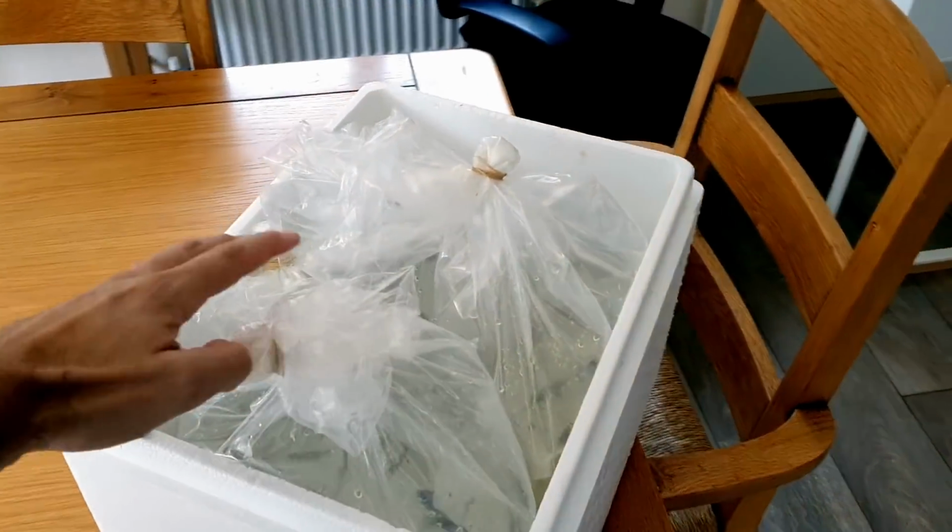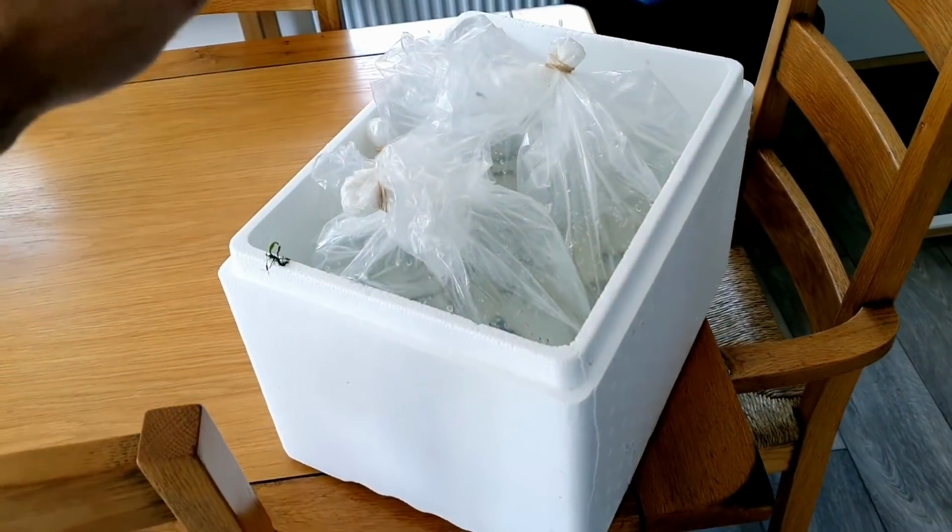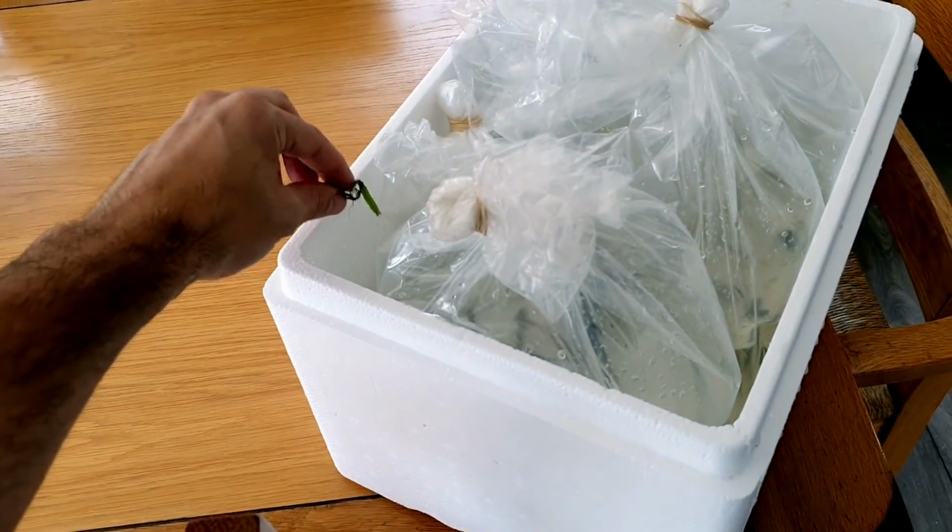So that's all the fish bagged up, ready for transportation. They're going in the boot of my car, so it'll be nice and dark for them. Oh, bit of Java fern. You can keep that.